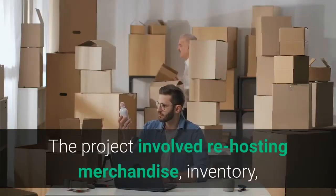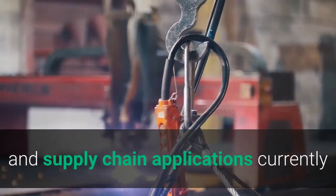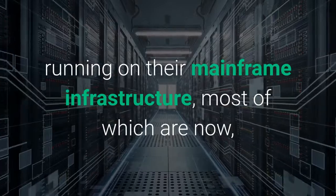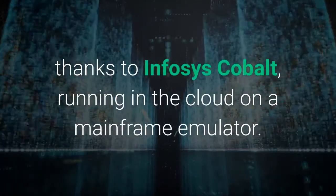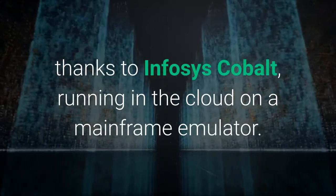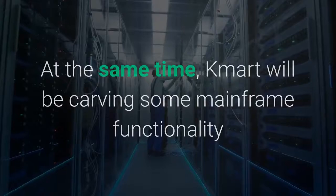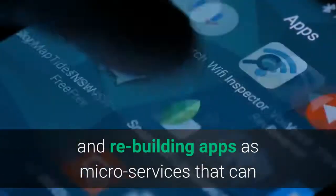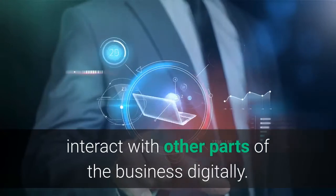The project involved re-hosting merchandise, inventory, and supply chain applications currently running on their mainframe infrastructure, most of which are now, thanks to Infosys Cobalt, running in the cloud on a mainframe emulator. At the same time, Kmart will be carving out some mainframe functionality and rebuilding apps as microservices that can interact with other parts of the business digitally.